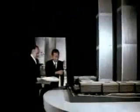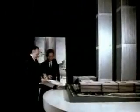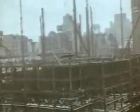A wide variety of designs was considered. Final plans called for a complex of low-level buildings surrounding two 1,350-foot towers, the tallest ever built. Their great height was made possible by the use of load-bearing walls. Extremely tall buildings were traditionally inefficient, since huge amounts of interior space were taken up by structural supports and elevators. The Trade Center towers would overcome this problem.